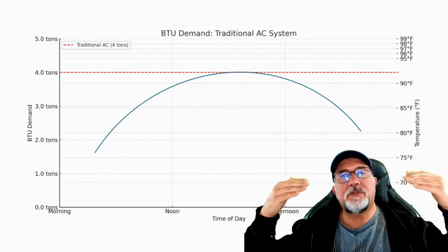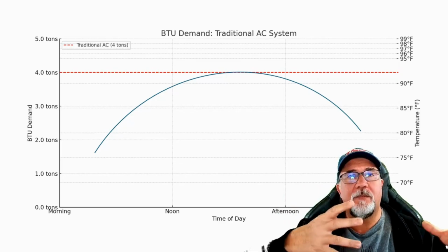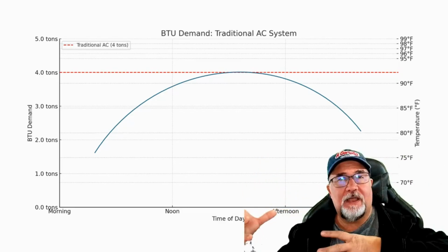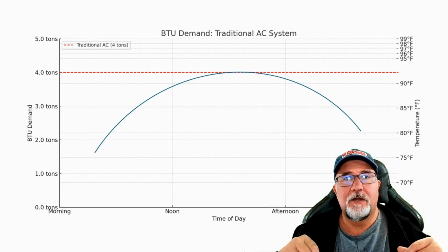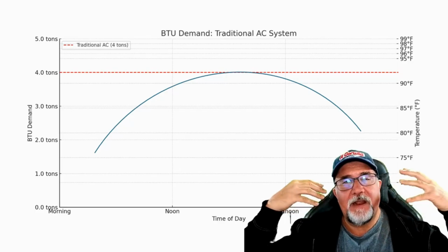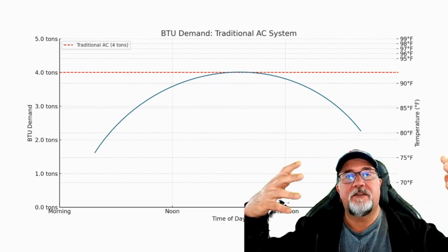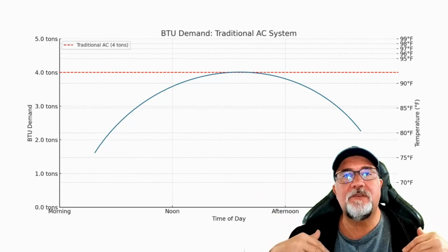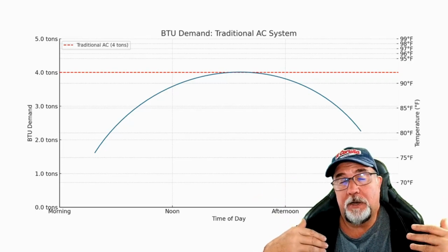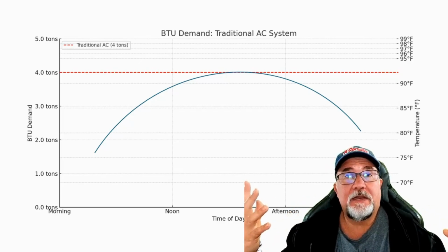But wait a minute, what's the purpose of air conditioning? It's to remove heat, unwanted heat from inside a home, and dump it back outside using the refrigerant, the condenser and air handler. Well, if I'm sizing a 4-ton unit to be able to cool the house when it's 93 degrees outside, when it's not 93 degrees outside, I don't need 4 tons of air conditioning. But with a one-size system, I'm going to have it all whether I need it or not.